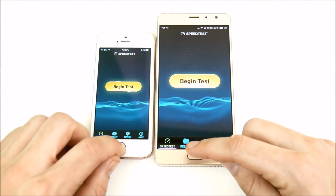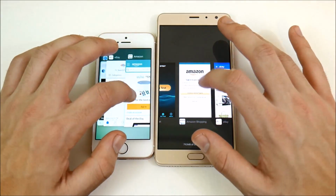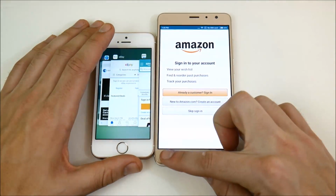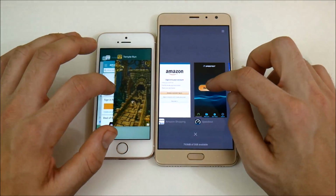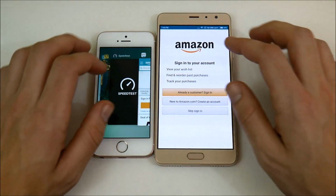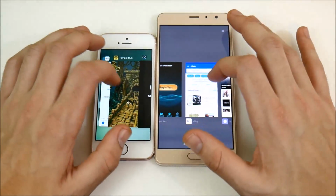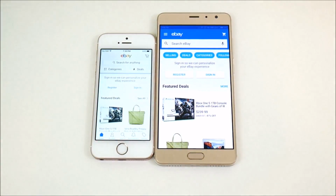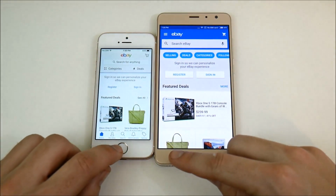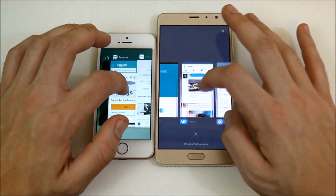And you see the SE had to reload, so one up to Xiaomi so far. Let's go into Amazon. That wasn't fair, didn't hit the right button there. Let's go into Amazon here. And you can see iPhone SE comes back firing. So that is 1-1 for the iPhone SE and the Xiaomi. Let's go on eBay. No, that's going to the Xiaomi there. I saw that load quicker.